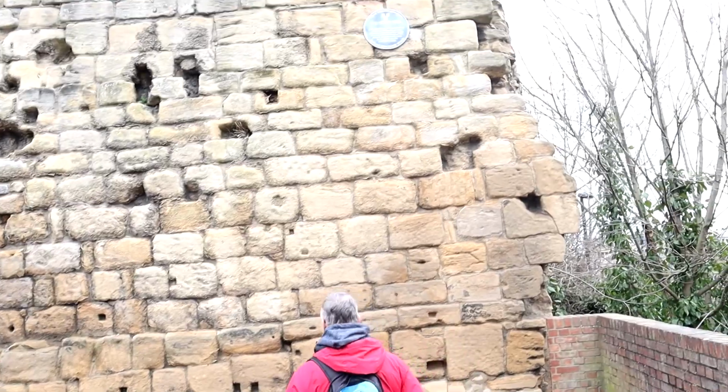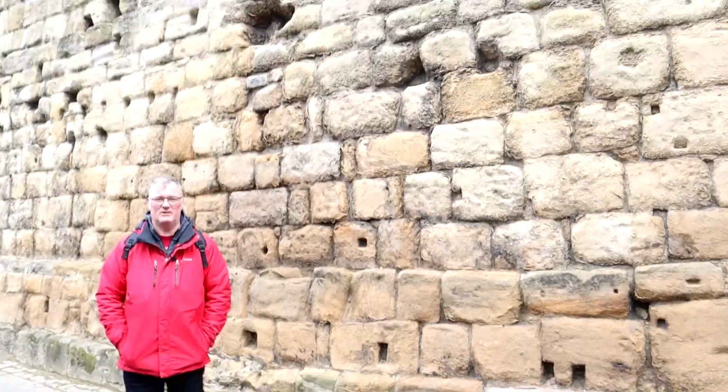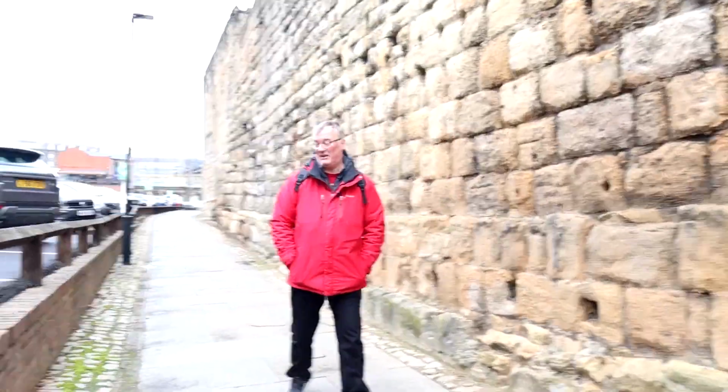And at the moment we are standing roughly where Close Gate would be. The wall continues up towards and over Hanover Street, where Whitefriars Tower used to be, no longer exists, and then runs parallel with Orchard Street. And just behind me, you'll see one of the sections of the wall that still exists, and we'll go and follow that now. As you see, the wall follows Orchard Street and follows on the back of a car park.